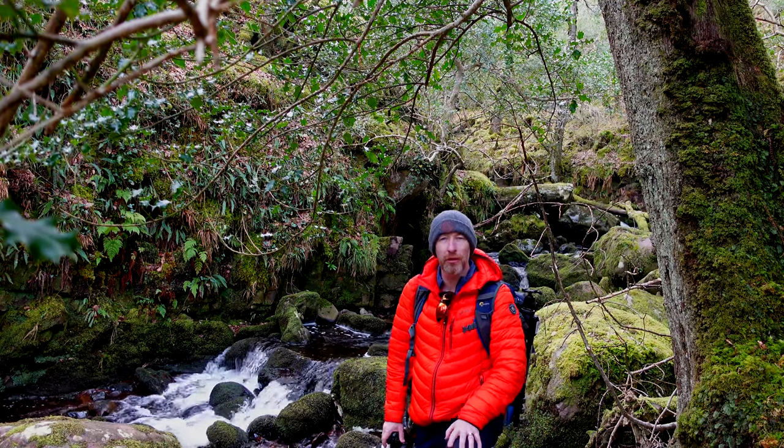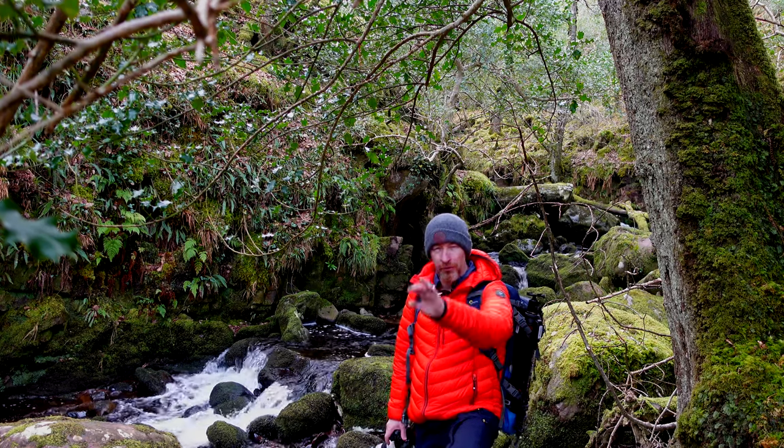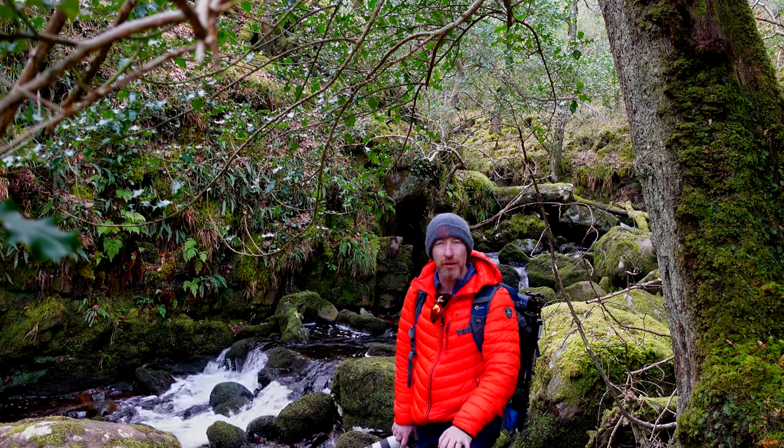Driving up now to this location, it's not actually the main area that people go to. We walked a bit further on towards a bridge and then there's these first set of cascades that are there. Nonetheless, I do think these are nice.